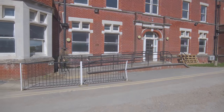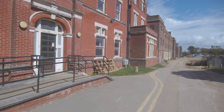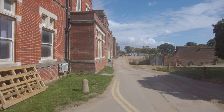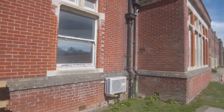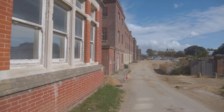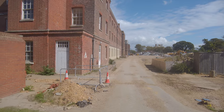I wonder if we can get in any of these buildings. They're doing work on all of this down here. God, there's a lot of junk being piled up over there. That's got a lock on it. So we can't get in there. Wonder where all the secret security cameras are, if they've got any.